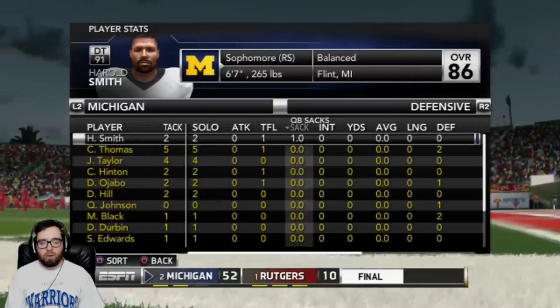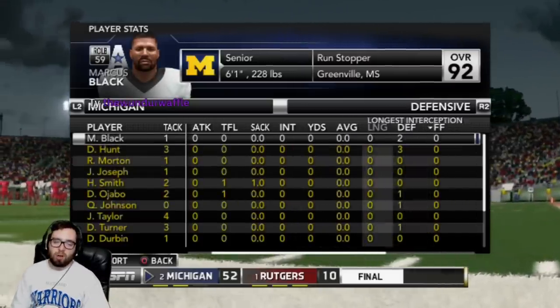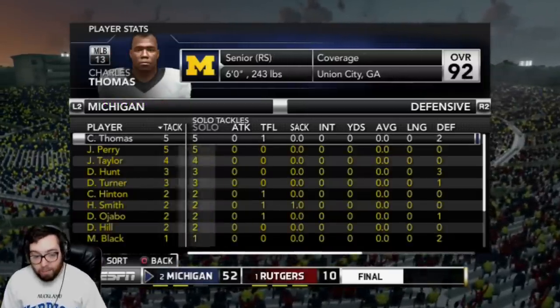Harold Smith, the only player with a sack. No interceptions. No forced fumbles. No turnovers in general. That is a shame. Defense, despite holding them to 10, didn't really have to do much.